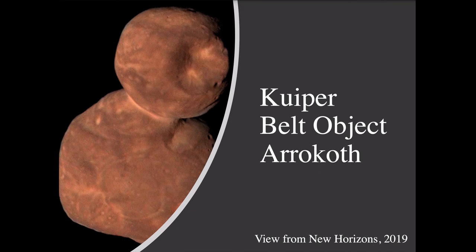New Horizons was directed to fly by another Kuiper Belt object after leaving Pluto. This was the recently discovered Arrokoth, which it reached 4 years later in 2019. It is the most distant object that humanity has yet explored by spacecraft, 6.6 billion kilometers from the Earth.